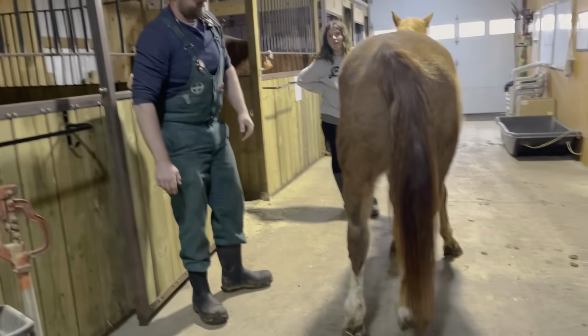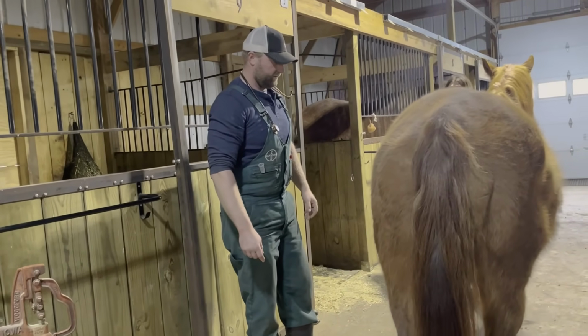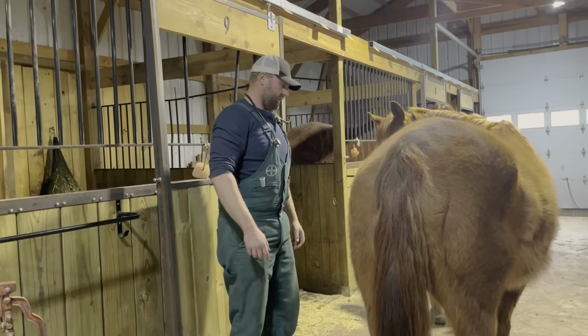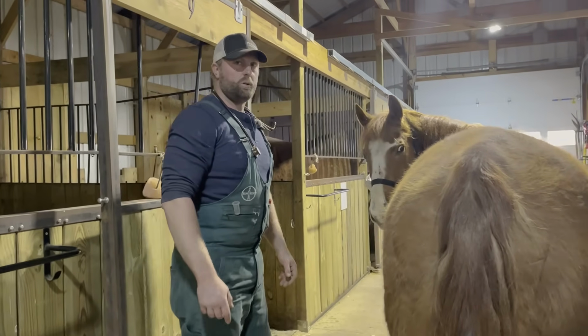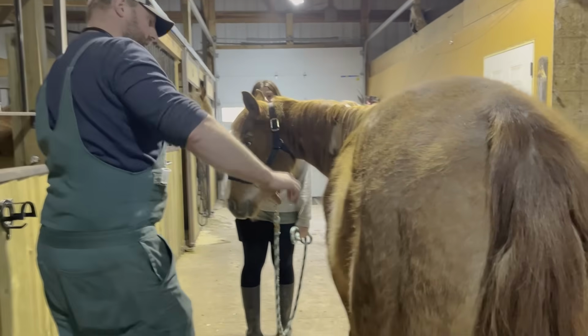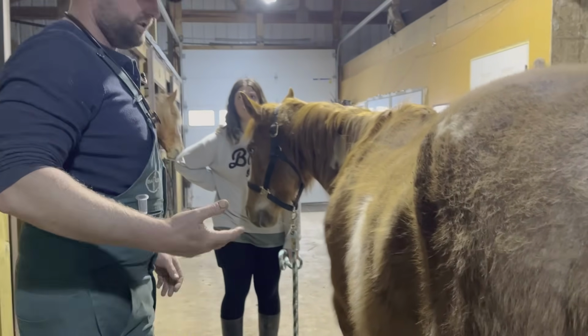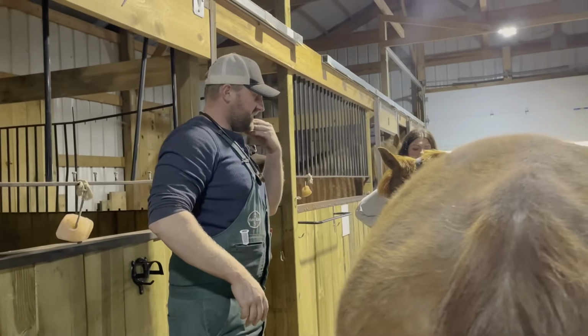I'm pretty sure his hocks and stifles have significant arthritis and ligament laxity too. That's why he's dropped on his hocks pretty bad. And it probably hurts too. Well, you can see it hurts when I picked him up. I don't think he's trying to be mean. I think it's just ouchy. Yeah.